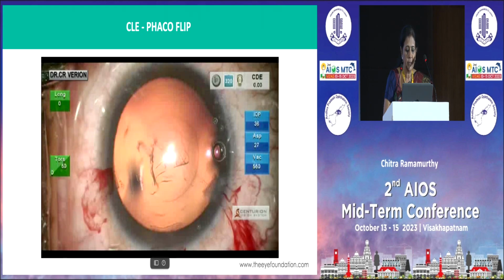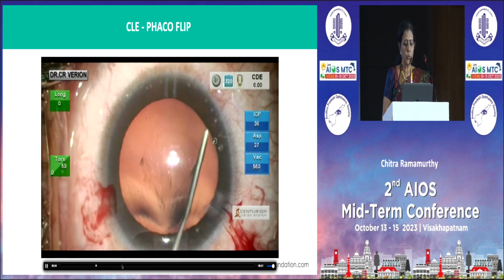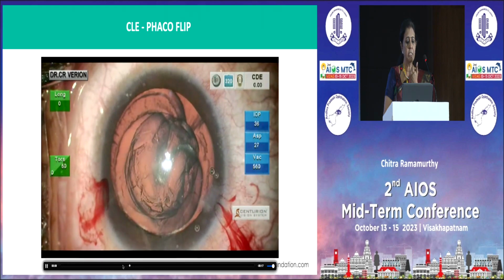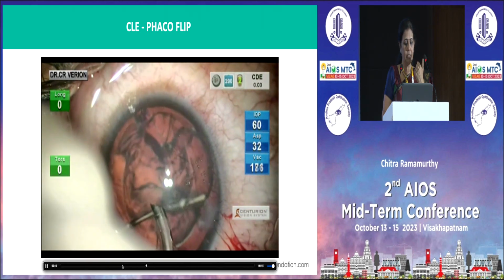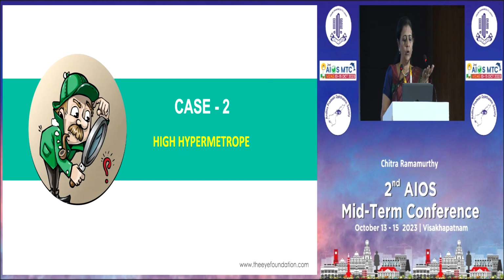You could do a flip technique, like in this particular case. You can just inject hydro. It's very soft. It's not going to need any phaco power at all. And you just get the piece forward out of the rexes and bring it forward and just engulf it in no time, and then you go on to your cortical wash.